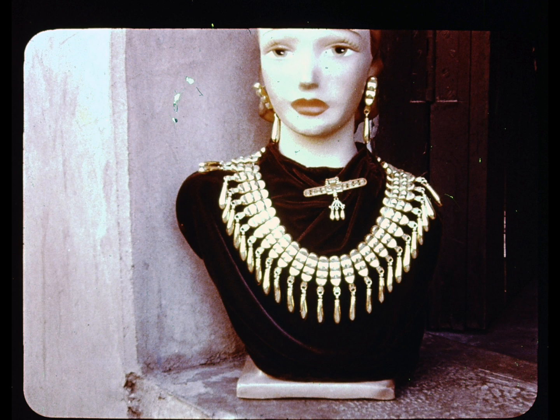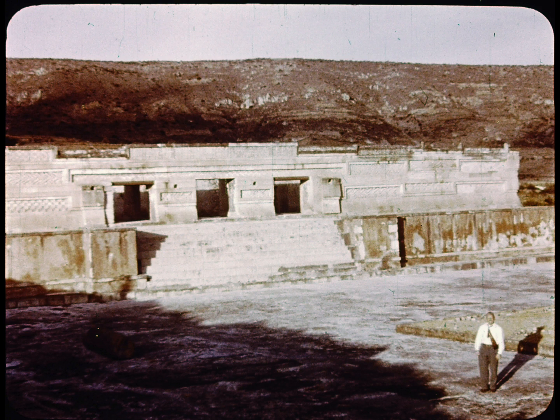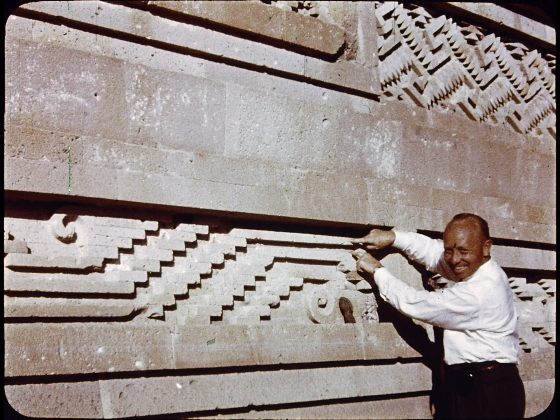The design above my head here, we found one identical to it down there in that giant Chon city. Again, the stones are just forced in place without adhesive on backs or sides. There they've stayed all these years.